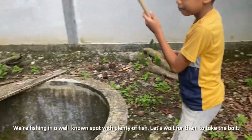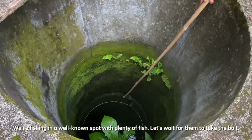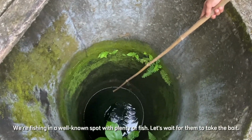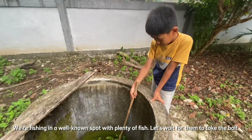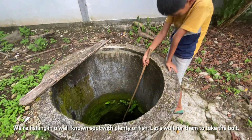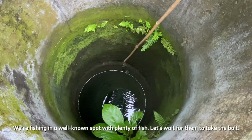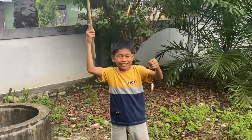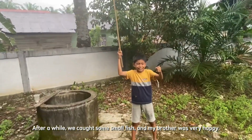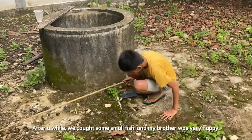We are fishing in a well-known spot with plenty of fish. Let's wait for them to take a bite. After a while, we caught some small fish, and my brother was very happy.